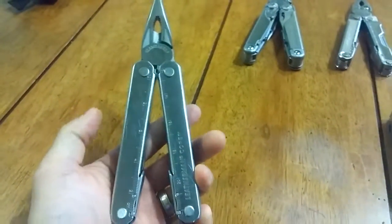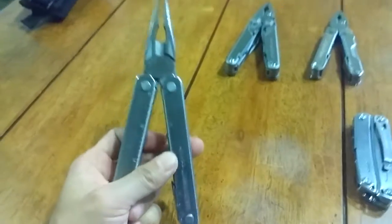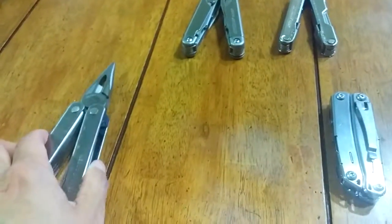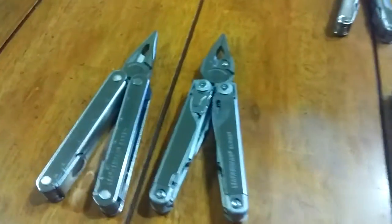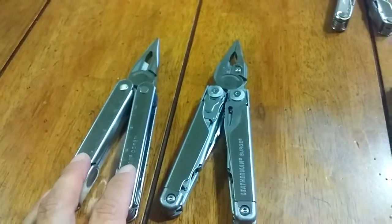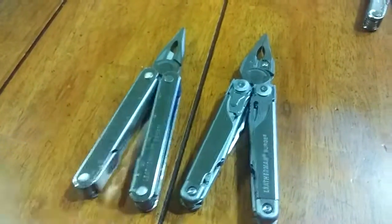This one I have in my car. I actually have two of these, and I got a great deal. I got it for 25 bucks on eBay with shipping, and it's awesome for the price. I mean, for the price, this one being, let's say, 85 bucks versus I got this for 25 bucks, for the price, this is a better tool.